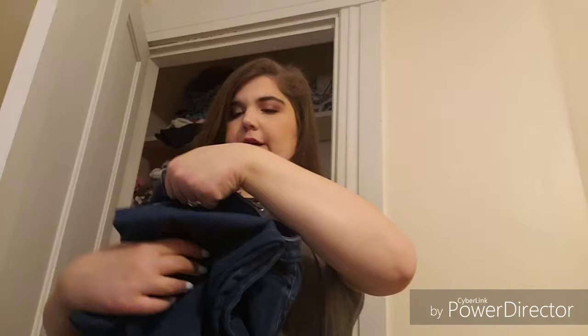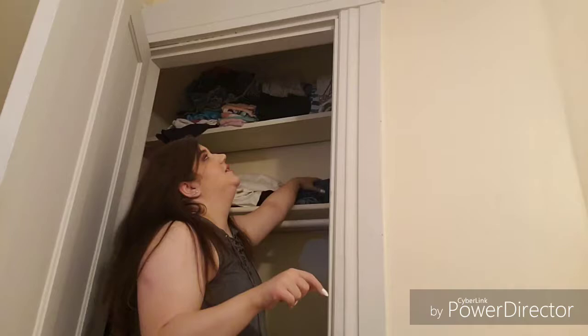A couple more pairs of jeans. So these are just classic blue. They're from Michael Kors. These do not fit me currently. They are a size 10. So I am going to put them in the tote. I was so happy when I bought those, guys. I found them at TJ Maxx for $20. So I'm kind of sad that they don't fit. These were my holy grail jeans before I lost all the weight. These are from American Eagle. I will keep these. They probably fit me perfectly again.